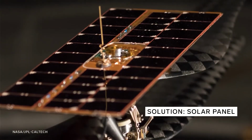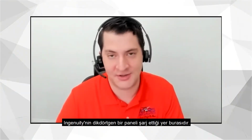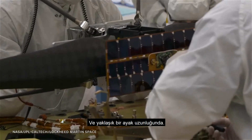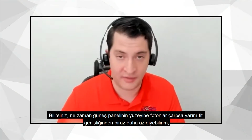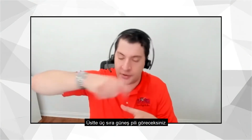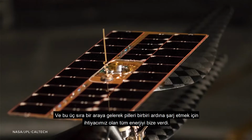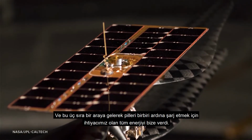That's our font of energy. That's where Ingenuity recharges. It's a rectangular panel, about a foot long, I would say a little less than half a foot wide. Whenever photons are hitting the surface of the solar panel, we're taking those in and shoving them into the battery. You'll see 3 rows of solar cells on top, and those 3 rows all combine to give us all the energy that we need to charge sol after sol.